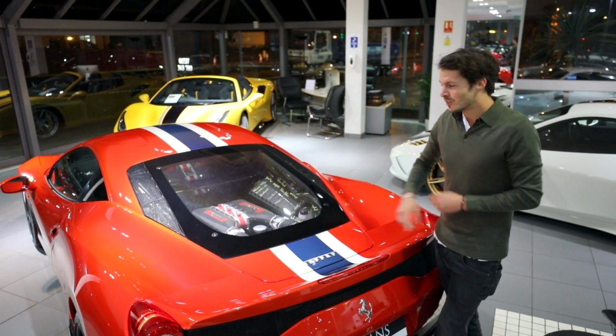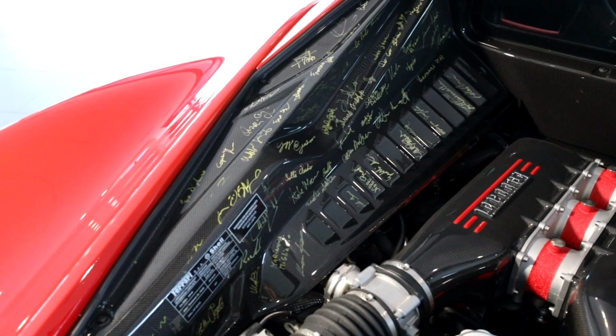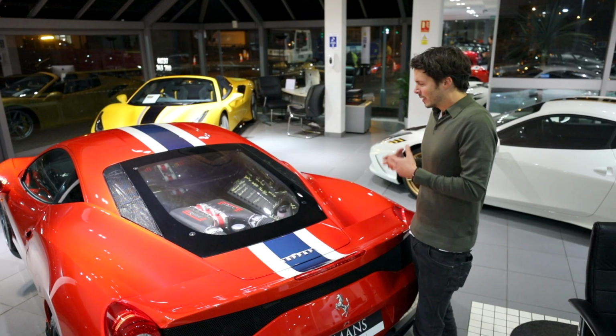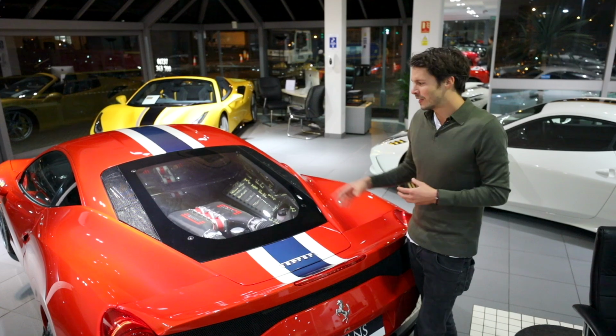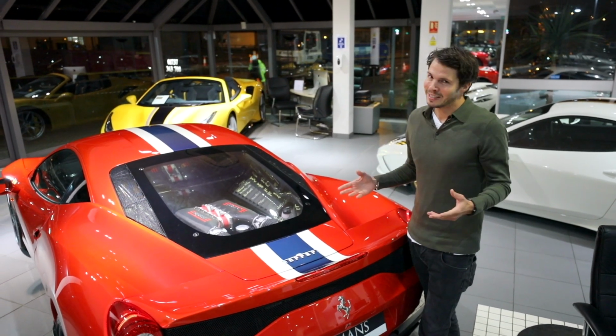On this car, you'll notice all the signatures. So those signatures are under the lacquer, and they're all the people that worked on the car back at the Ferrari factory. Quite a bespoke and unique thing for this car. You won't see that very often.